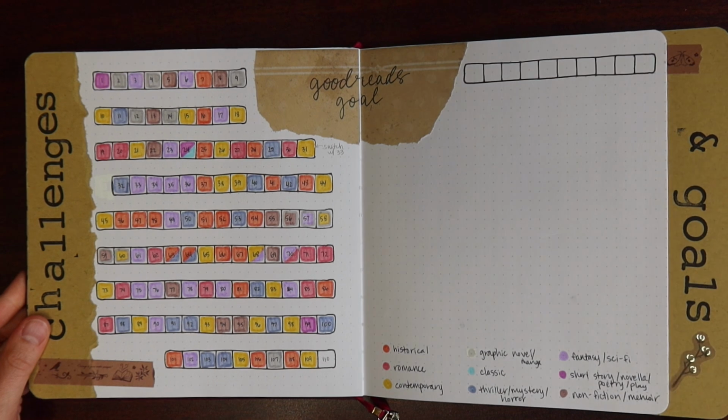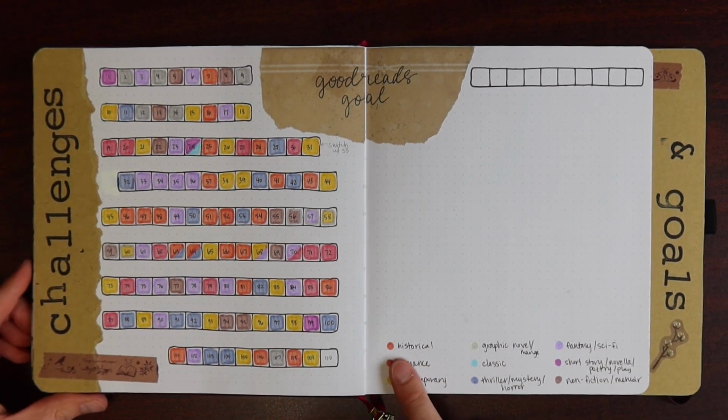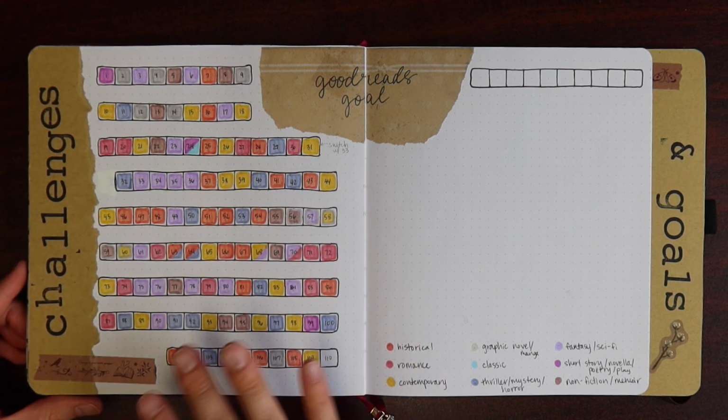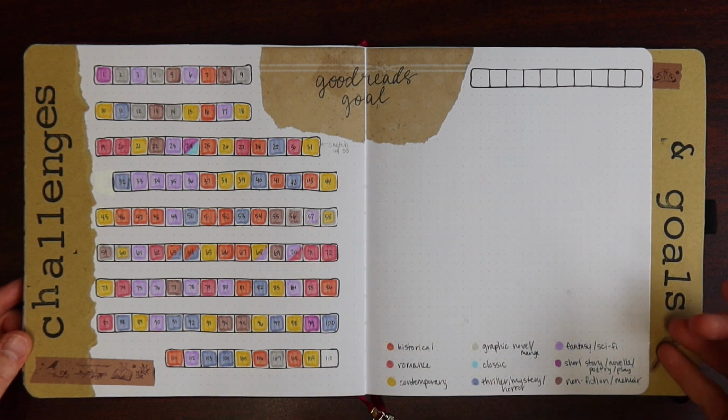Whereas in the bookshelves, I color them by star rating. Here, I color them by genre. So you can kind of see a pattern. I lean toward historical and contemporary. I am surprised at how many fantasy and sci-fi are represented on this list. That'll be fun to see if that continues throughout the rest of the year.